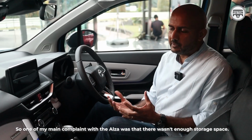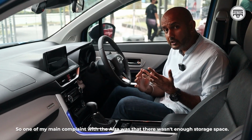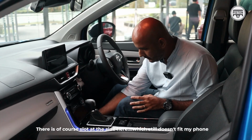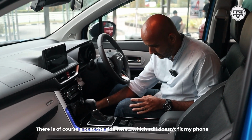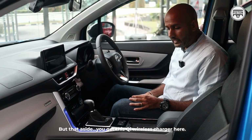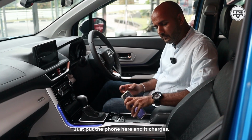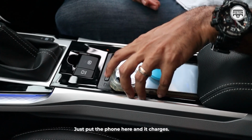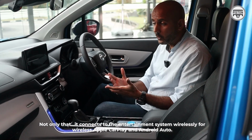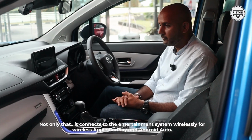So one of my main complaints with the Alza was that there wasn't enough storage space, especially for small things like your phone. Well, there are of course slots at the side here, which still don't fit my phone. But that aside, you get this wireless charger here. So you just place it here and it charges. Not only that, it connects to the entertainment system wirelessly for wireless Apple CarPlay and Android Auto.